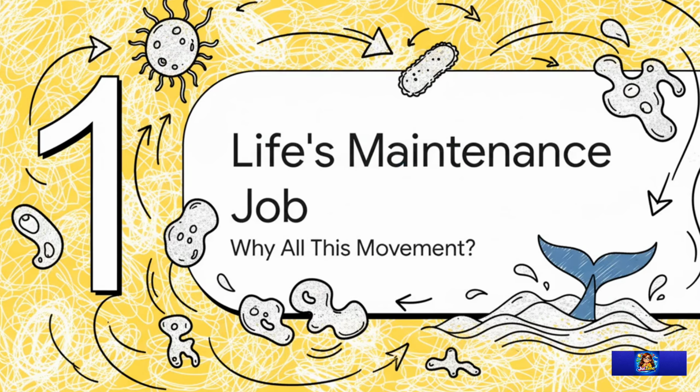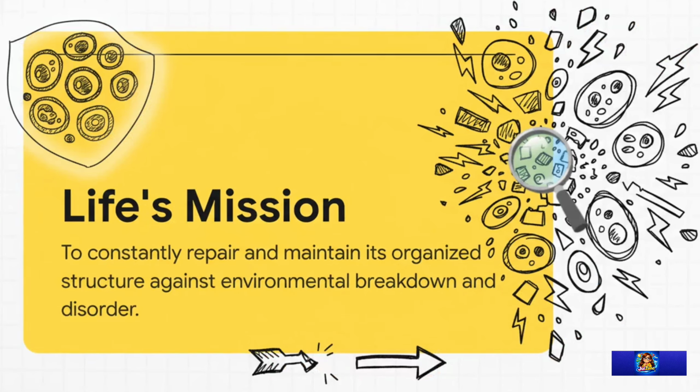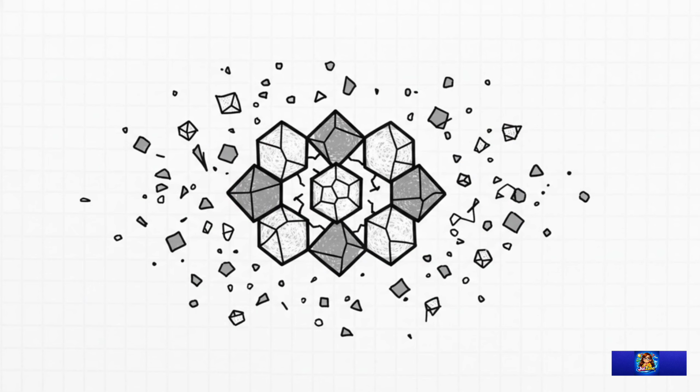Okay, so that brings up a really big question, right? Why is all this microscopic motion so absolutely crucial for everything that's alive, from a tiny bacterium to a massive blue whale? So think about it like this. Every living thing is this amazingly organized, complex machine. But the universe actually loves chaos. It's always trying to break things down, create disorder. So life's entire mission, its whole job, is to constantly fight back, to repair and maintain itself against that natural tendency to fall apart. And that maintenance job, it can't ever stop.